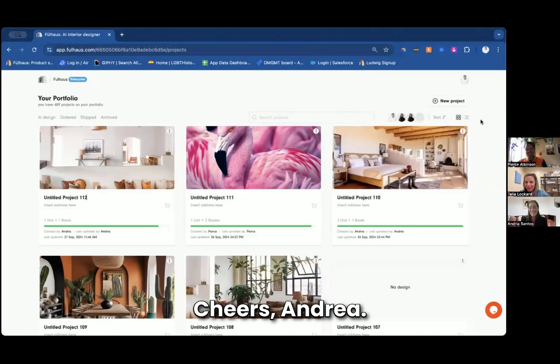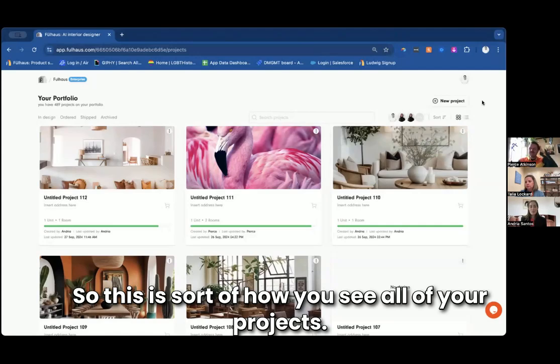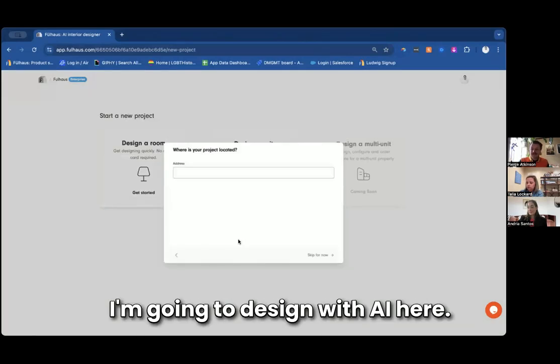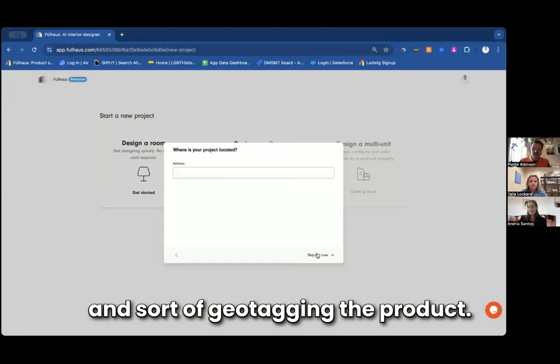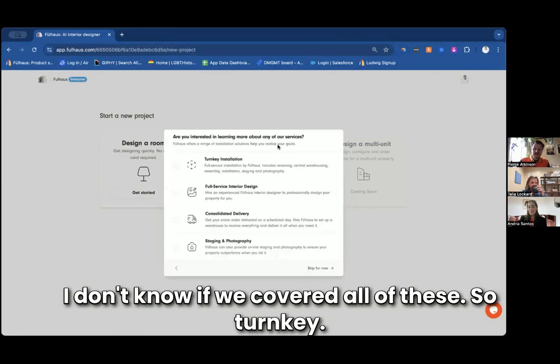Excellent. Here's, Andrea, once you log in and sign up, you're brought to what's called the dashboard. These are basically all properties, so this is how you see all of your projects. I'm going to start a new project here and design with AI. Here you'll input your address for shipping calculations and geotagging the product. And then you have the list of add-ons and services that Andrea just went over. I don't know if we covered all of these.